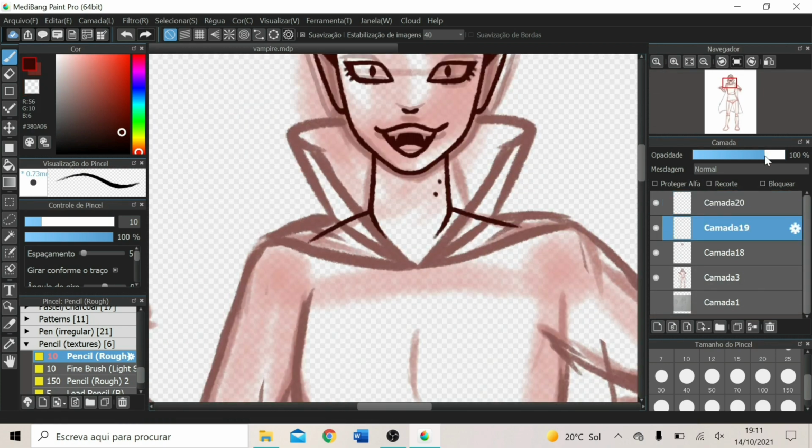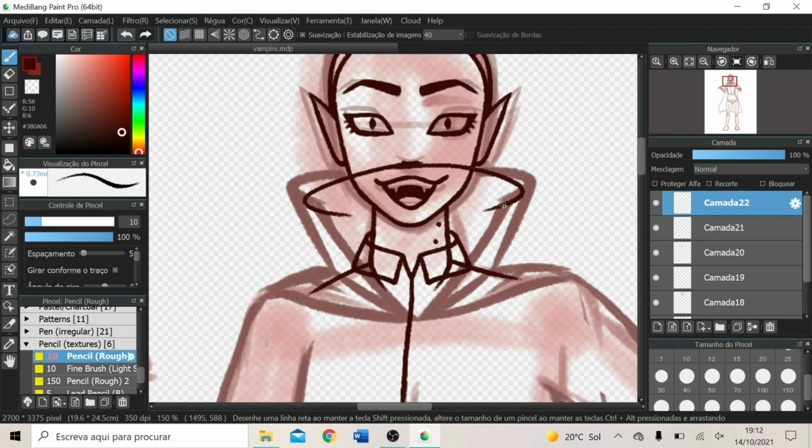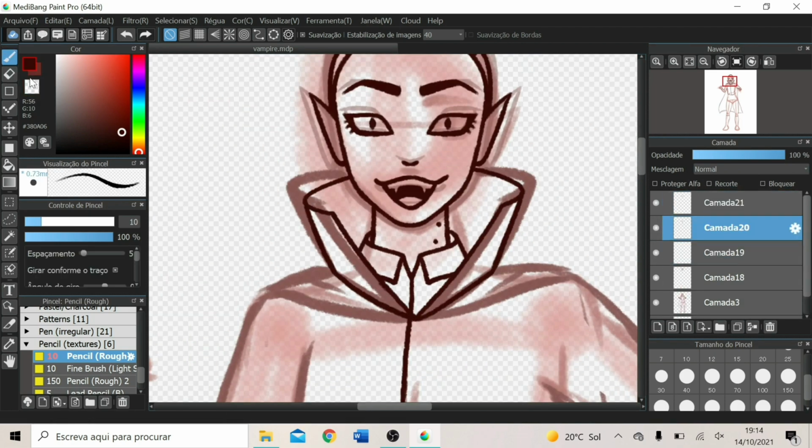I added, of course, the bite scar on their neck, just because, you know, they're probably bitten by another vampire to turn into this. So I think it's a simple detail, but very, very nice.